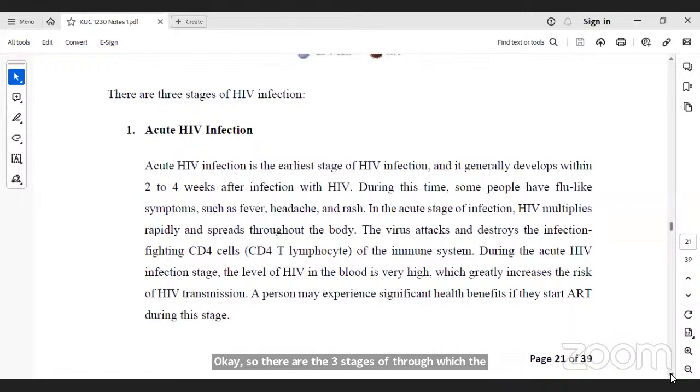Okay? So the acute infection is the earliest stage of HIV infection. And it will develop at most within a month. Okay? And at that point, you suffer from mild symptoms. But this will differ. So there are people who will have flu, others because of a foreign particle, which is a virus inside your body, develop some fever. So unexplained fever. People will have all manner of symptoms within that acute infection stage.